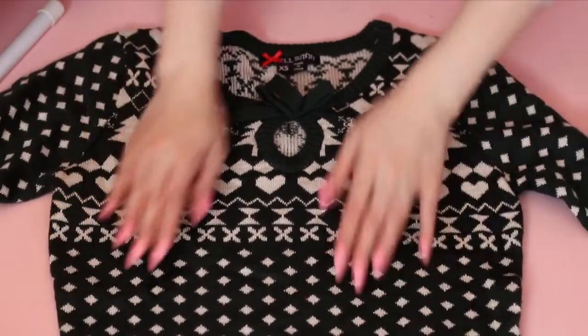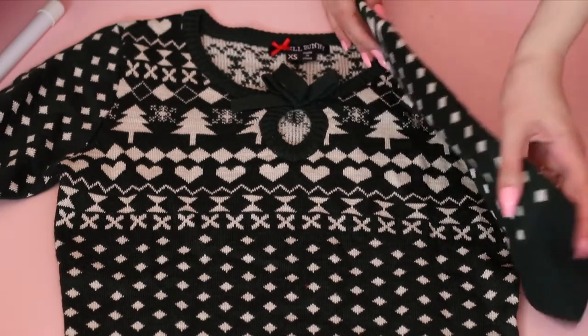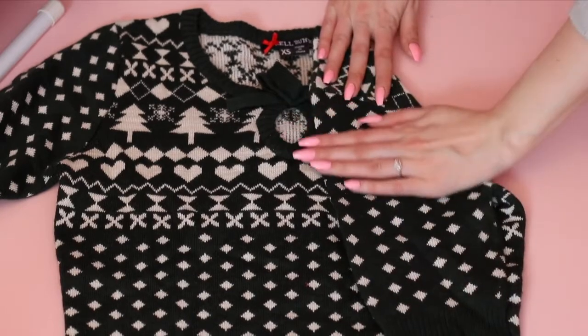We'll do one more. Look at this guy. So this is a short sleeve knit. Still a knit sweater though, but the same rule applies. We'll do the first sleeve there, fold it towards the middle.